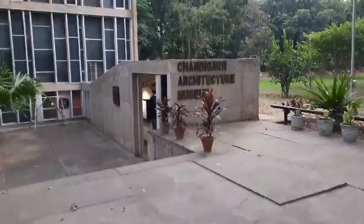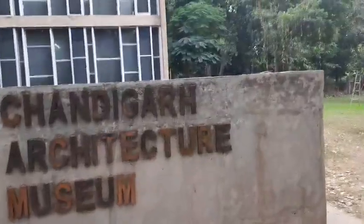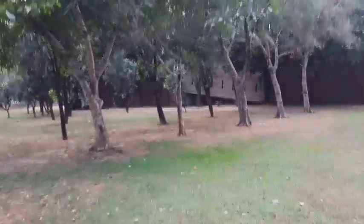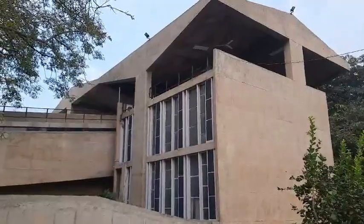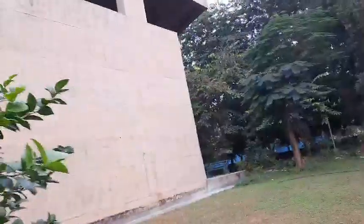I think videography is not allowed inside this museum, so I'll just try to take a video from outside of this building, because it's looking quite interesting. In fact, it's nicely designed. I think Le Corbusier's cousin, Pierre Jeanneret, designed this. And you can see he has copied many of Corbusier's elements in this building: the facade, the planar forms, exposed concrete, ramps.